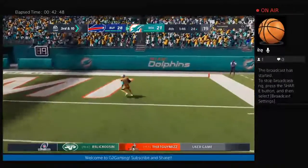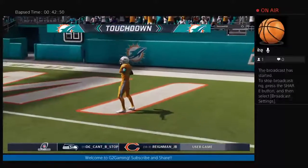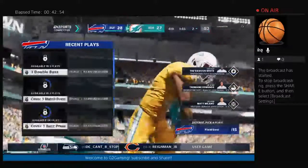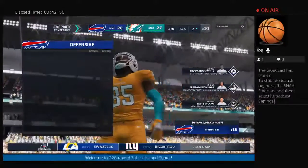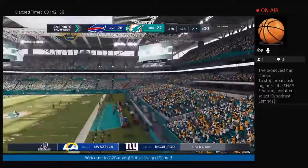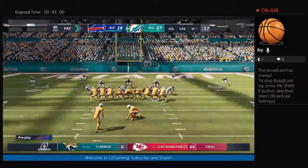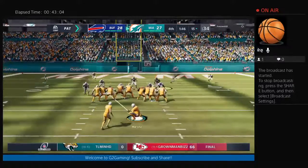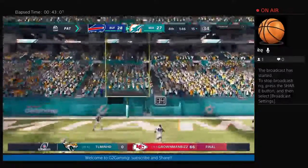The receivers have been running them ragged, maybe some tired legs in the secondary. I hate that play, because the linebackers drop all the way back instead of the safety. The extra point, a vital one, and he gets it to go. So right back to square one, tied at 28, as he kicks it away.